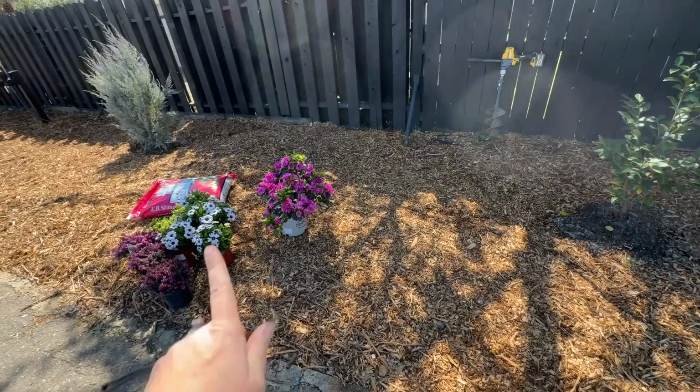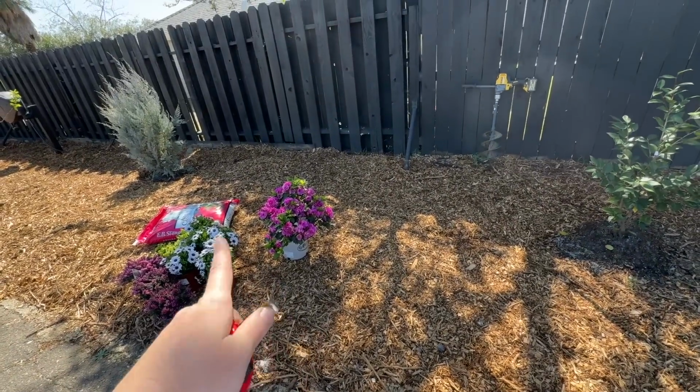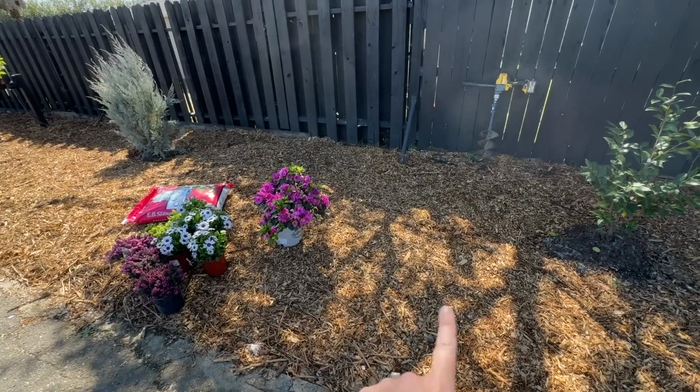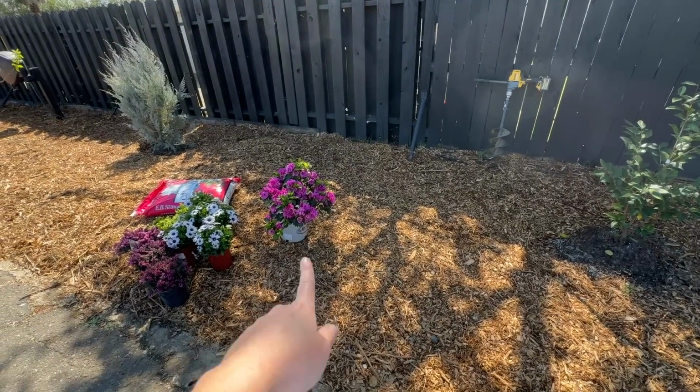So the Happy Days azalea, it says it gets 3 to 5 feet tall and 4 to 6 feet wide, which is crazy. I mean, I can't imagine that thing getting that big.